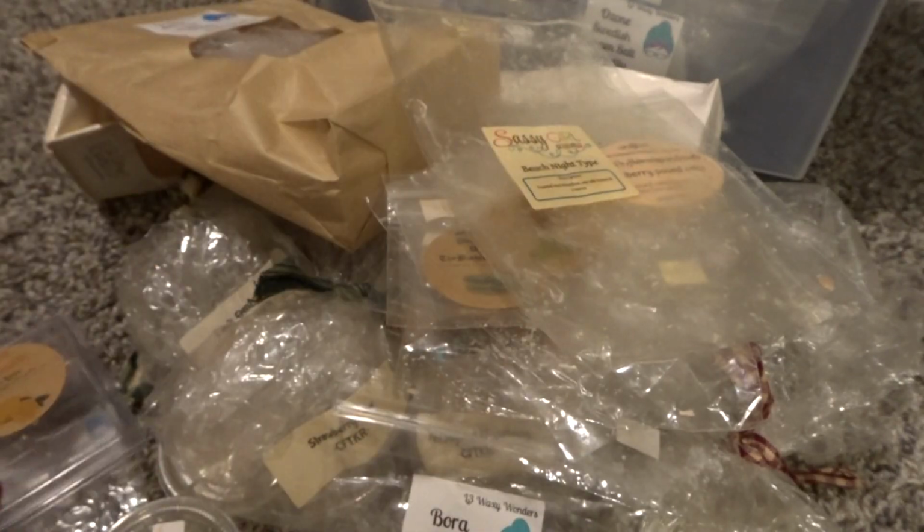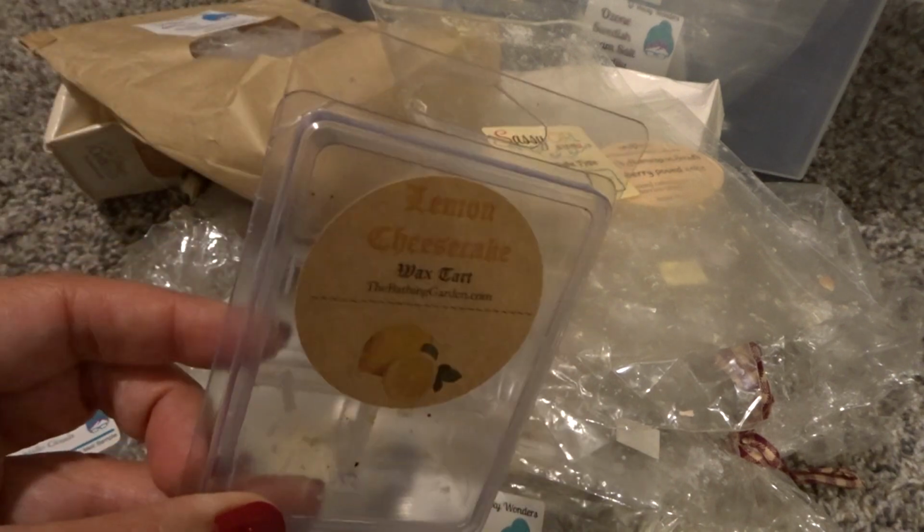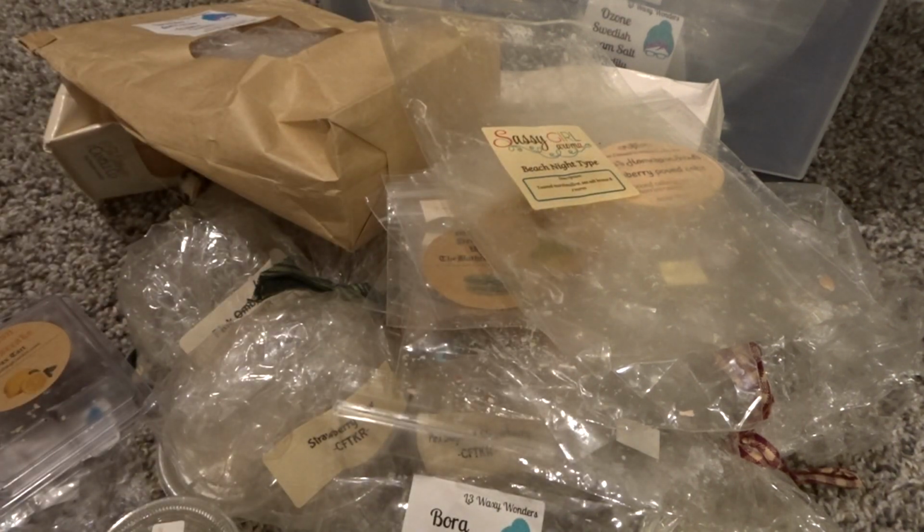I might have one more of these. I don't know. But it's definitely one. I've purchased this several times from Bathing Garden. And it's one I would continue to repurchase.